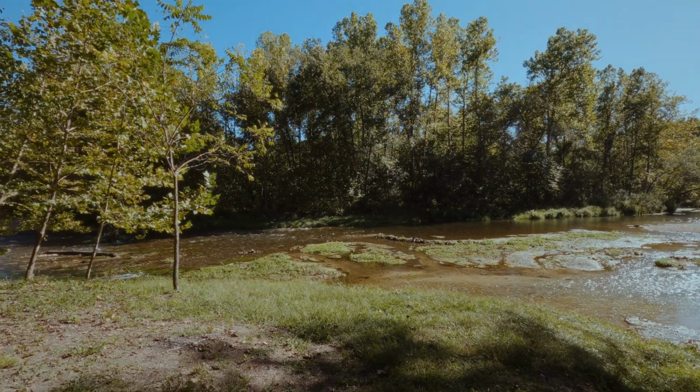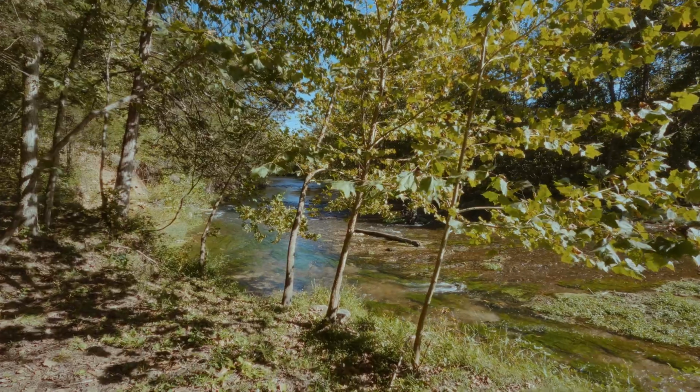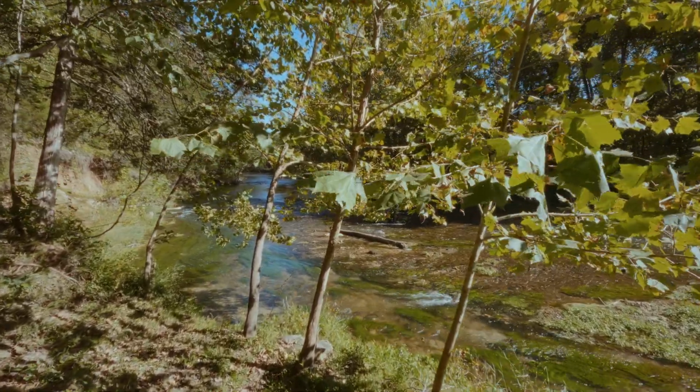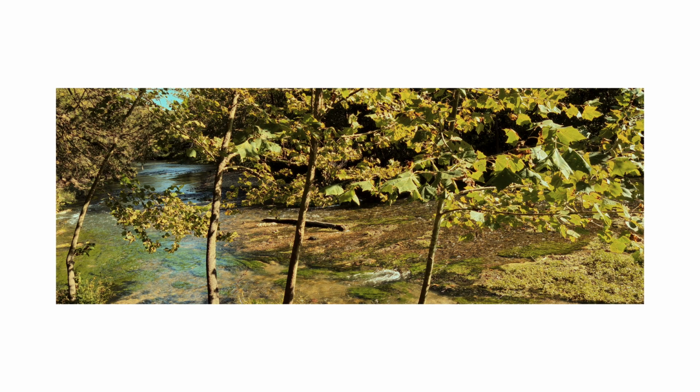Tan Vat Hole was given its name because French settlers in the early 1800s would bring animal hides to the river. The hides were soaked in tannic acid and later rinsed in the river to make leather.